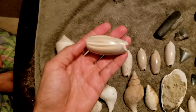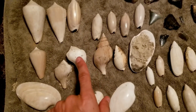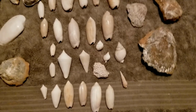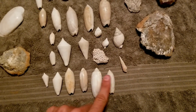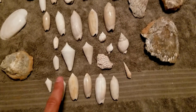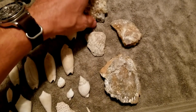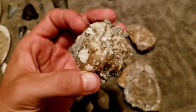Crazy colors on that olive shell. A couple of these, I don't know the names of. More olives. I got some cancellaria here, some coral, little auger shell. Olives, cone shells, a bunch of pieces of calcite here. This piece is probably the coolest one. Little calcite crystals. Oh, yeah. All in there.